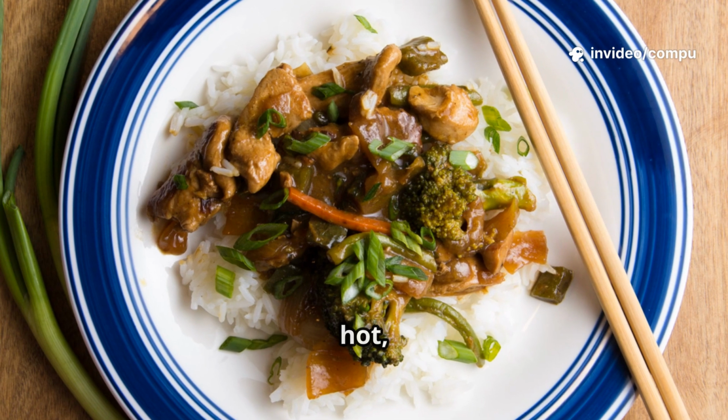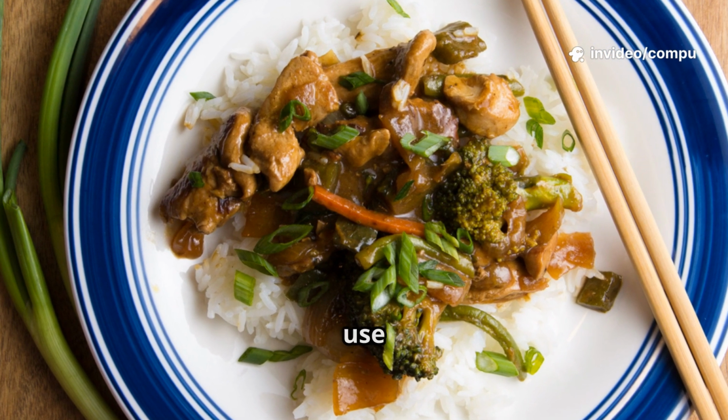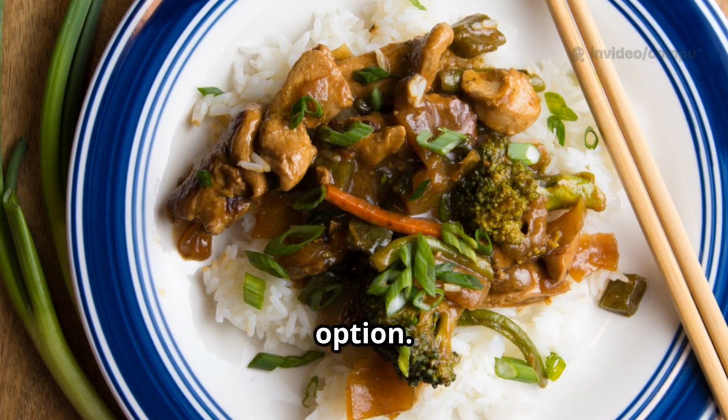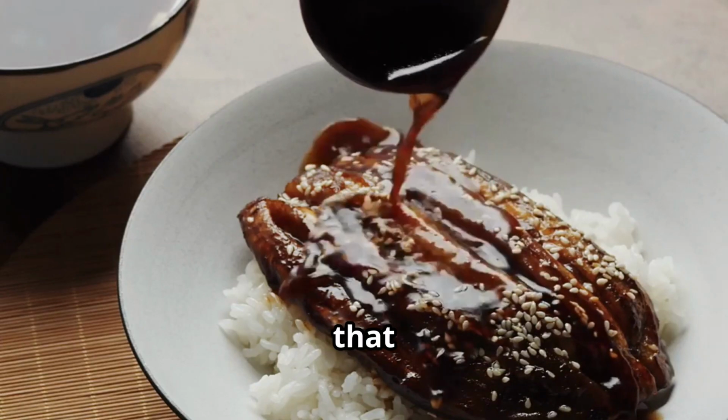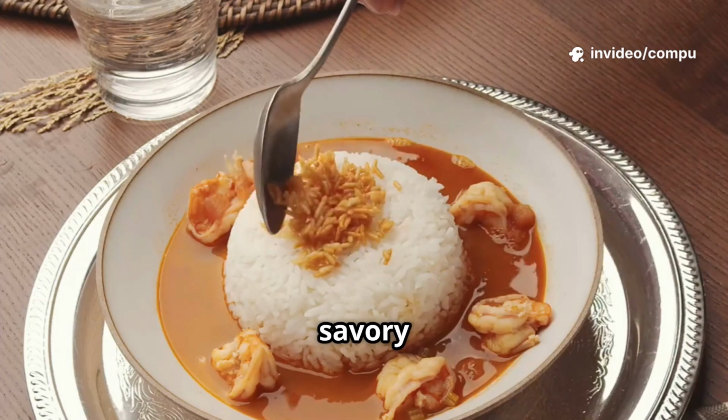Serve immediately over hot, fluffy rice. White rice is the classic choice, but you can also use brown rice or quinoa for a healthier option. Make sure to spoon plenty of that delicious sauce over the rice. Every grain of rice should be coated in that savory goodness.